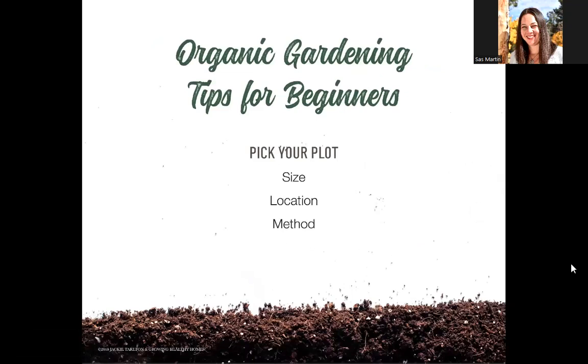All right, so some tips for beginners. Pick your plot: your size, location, your method. So there's all different types of gardening. You can have garden beds, pots, you can have a greenhouse, you can plant right into the garden, all different things. So let me know in the comments if you're gardening.